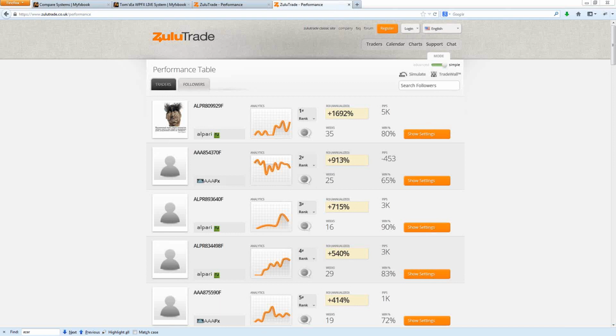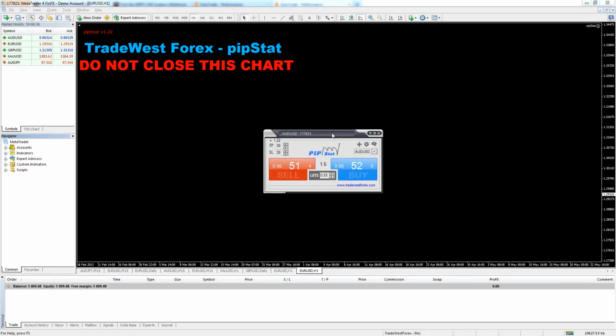So if we bring up PipStat, how many of you do not have PipStat, or haven't heard about it? This is a program that we've created for automatically determining the ideal stop loss and take profit. So if you don't have it, type in a no. I've got quite a few of you that say you don't have it.